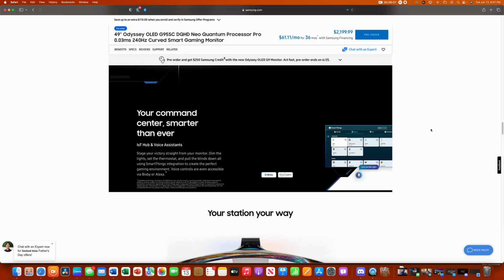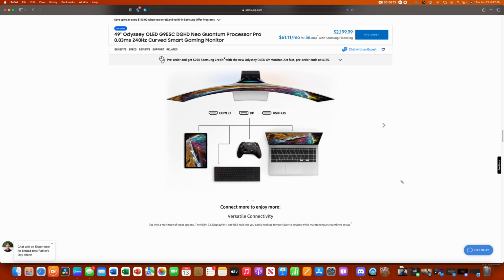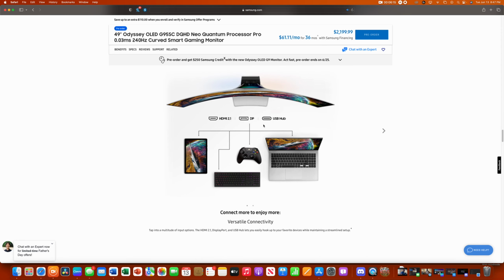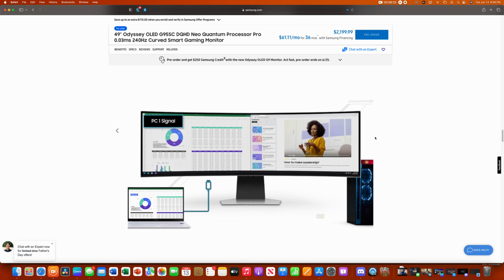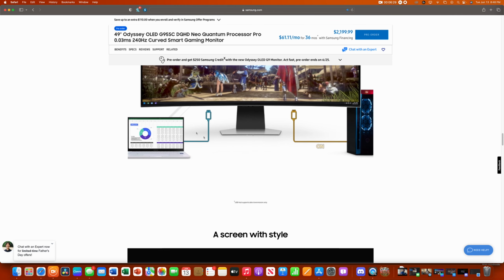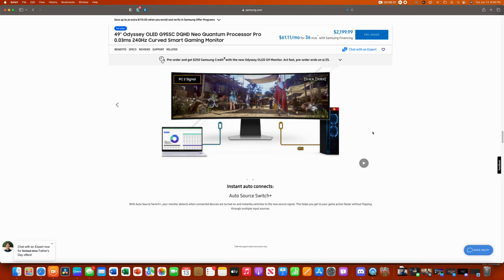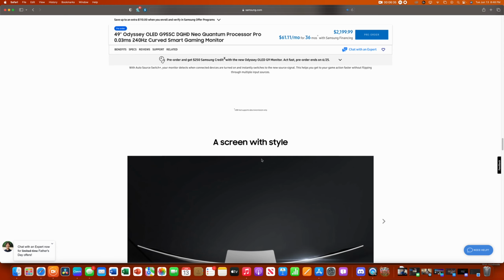Here's your smart things. It can be controlled through Alexa or Bixby, and it can also work with other things in your house. Like I said, these are the ways you're able to use it: a DisplayPort and HDMI 2.1. There's two of them, one is a micro, one's a full size, and then a USB hub, which are USB-As, if I'm not wrong. Like I said, the two displays in here are really cool, and it auto source switches here.